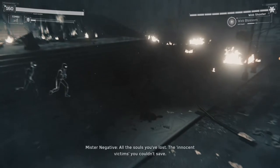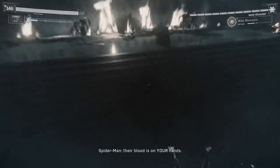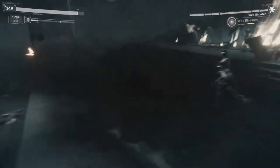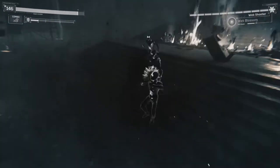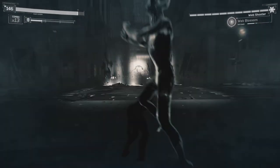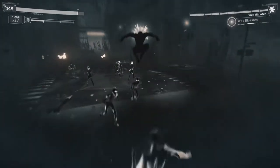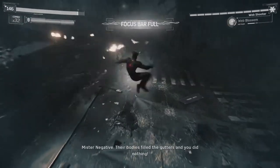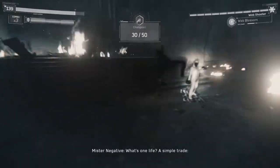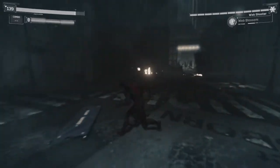Spidey's all the souls you've lost! The innocent victim you couldn't save! Martin, their blood is on your hands! You can stop Osborn. You have so much strength. I can give you will. So we're fighting spirits now. This is getting a bit out of hand. Probably have my skills still. The cutter, and you did nothing. I can't save everyone. What's one life? A simple trade. One life for a city of souls.